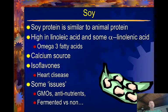Soy is high in calcium. It's high in something called an isoflavone, which is often referred to as a type of phytonutrient or micronutrient. The isoflavones will mimic the effect of estrogen, which is not good for everybody. There are individuals who are estrogen sensitive who should avoid the isoflavones, but it does provide a nice protective effect to the cardiovascular system, for similar reasons that women experience decreased risk of heart disease because of their natural circulating estrogen levels. So the isoflavones in soy could be a good thing. The issues come down to the genetically modified soy.